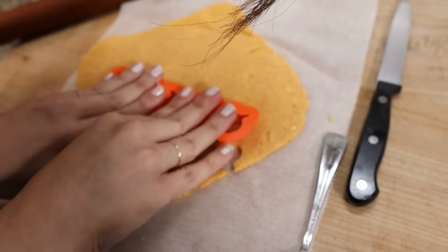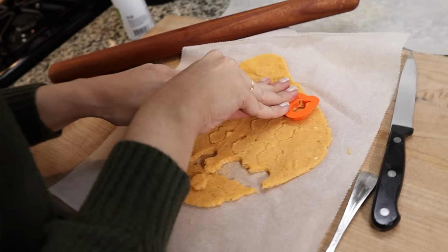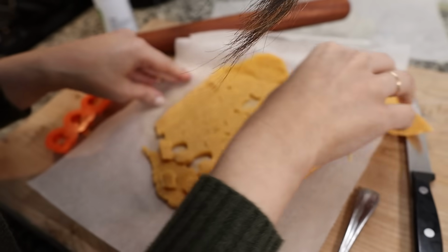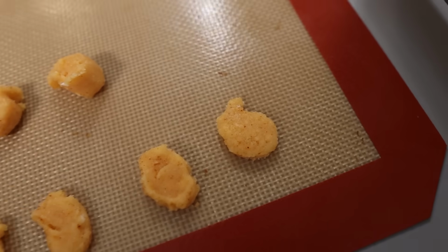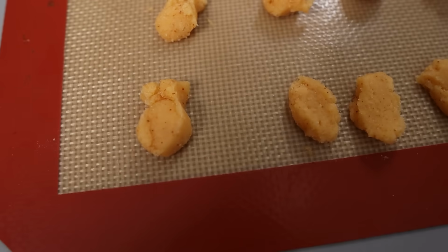Maybe don't do it as hard. Yeah, and then you tear it away from the sides, maybe. Make sure you get on the ends. You're not doing it enough. Why have you forsaken me? So this is how it's going. The first one is just missing half of the tail. This one is probably on the right track.